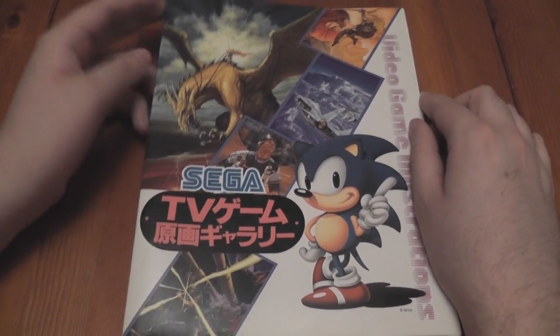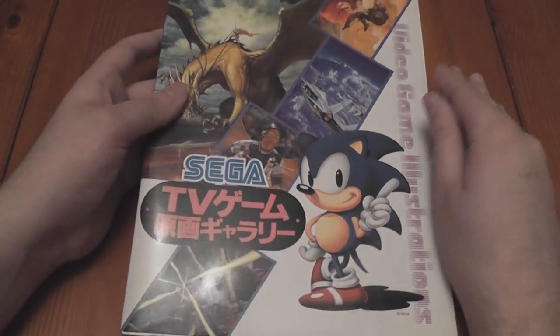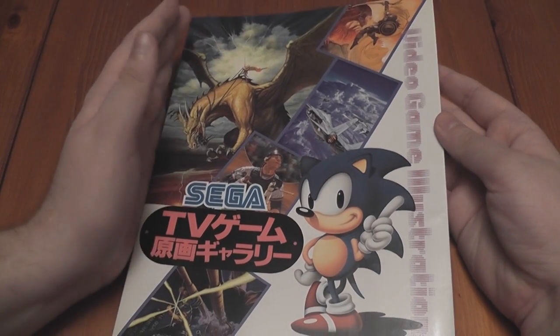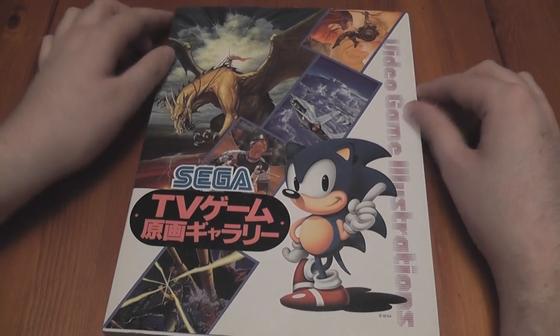But anyway, this arrived for me yesterday, and I thought I would show you what it is. I've been waiting for this for a while now. I had to import it from Japan, and it's pretty awesome. I thought you'd like to have a look at it. Okay, so what is it first of all?